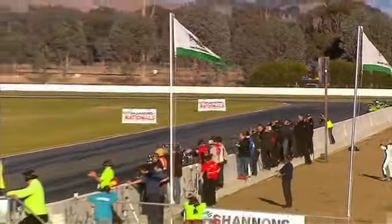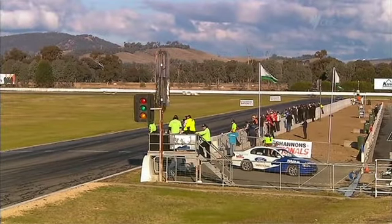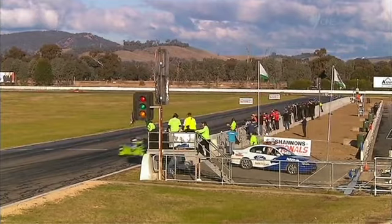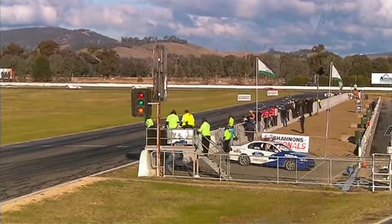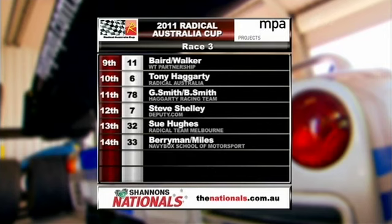Glenn Edis 2nd. Nice to see a good recovery from him. And what's going to happen further back? Looks like Simon Haggerty is going to take that final position, just clear of Ed Singleton. That is a nice result. And there you have it at the close of round 3 of Radical Australia Cup. Victory to Peter Opie and the championship points lead. 2nd, Glenn Edis, a strong bag of points for him. Simon Haggerty, a great job, 3rd position.